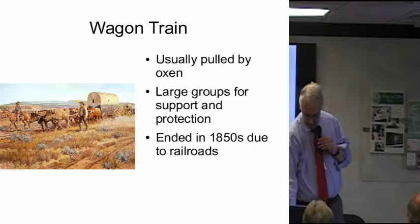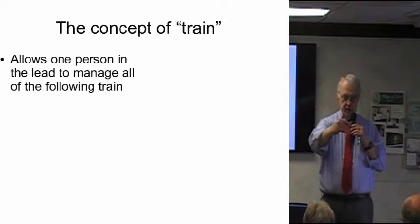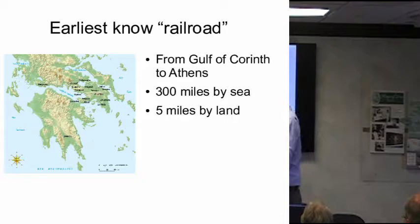So far we have developed the train concept. A person or animal at the beginning, making the decisions, and others following behind. Well, let's look at the earliest known railroad. The Gulf of Corinth. If you want to get trade goods from the Gulf of Corinth over here to Athens, you have to go 300 miles around out into the Mediterranean and back, and the weather's not very good.